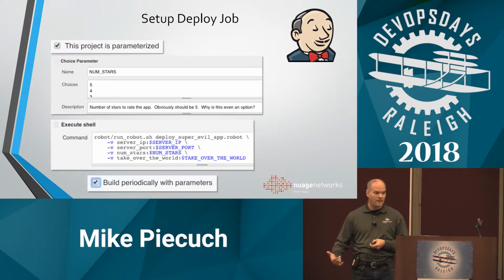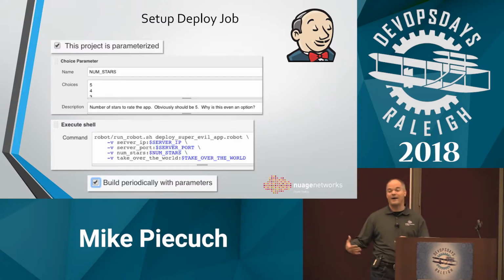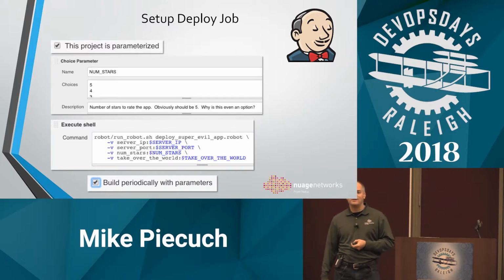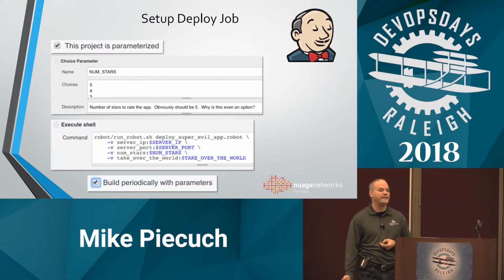Because of this configuration, when I deploy the job, it will ask me for that value. Next, we have the execution line, which is a very important step on how it actually triggers Robot. Run Robot.sh is really just a little wrapper around the Robot executable, and it takes care of things like paths so that we don't have to deal with it. You write this once, and you can use it for all of your jobs and all of your deployments. The next part is deploy superevilapp.robot.